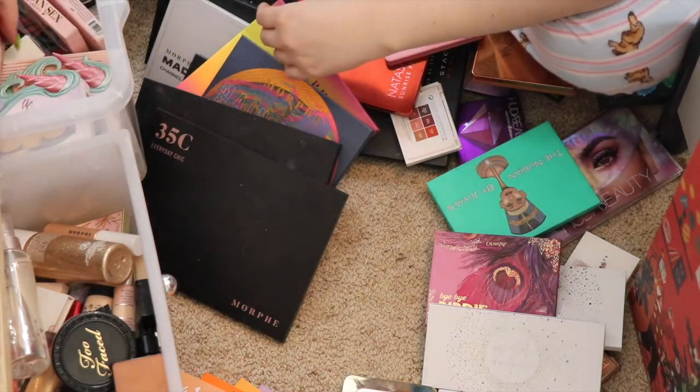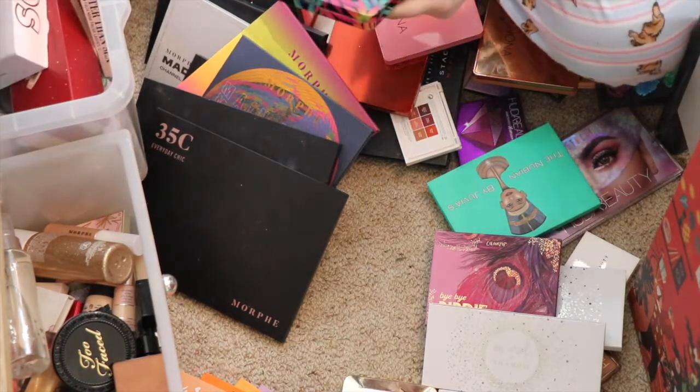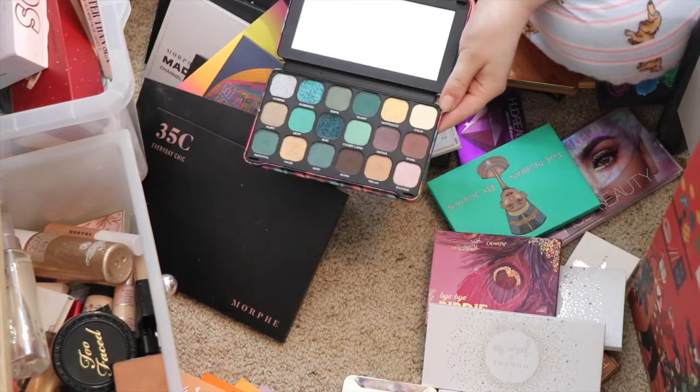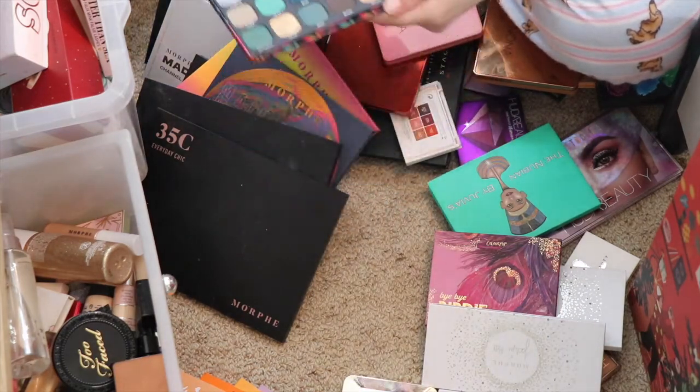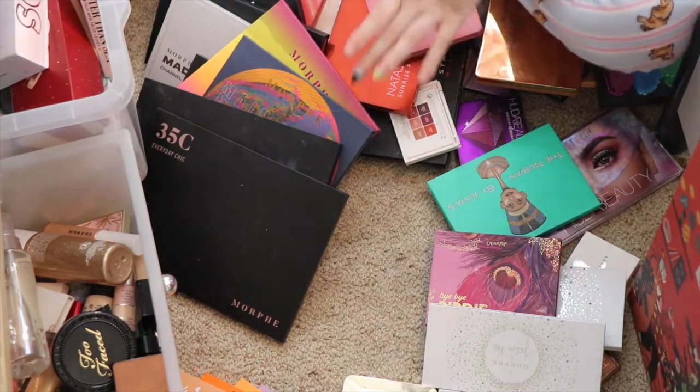I also have this one. I still need to film with it, so it's still in my first impressions new makeup box, but I have the Chilled palette and this one has my whole entire heart. It is so beautiful and I need to film with that soon, so that'll probably be coming soon. I've just been so busy with everything, but I'm really excited for that one.